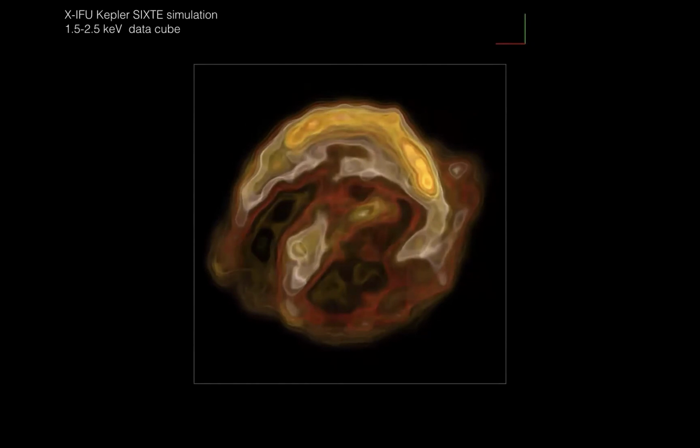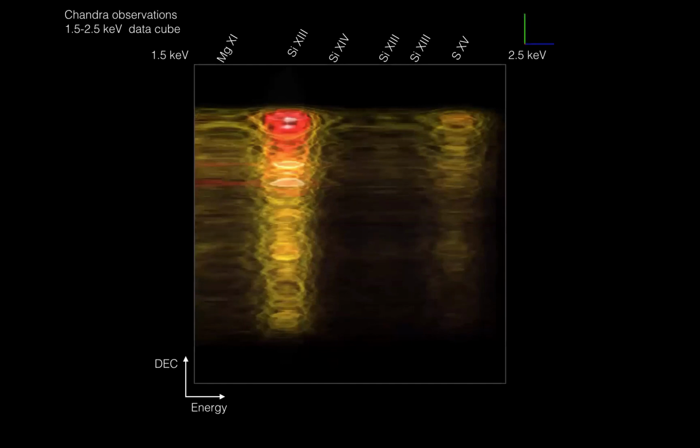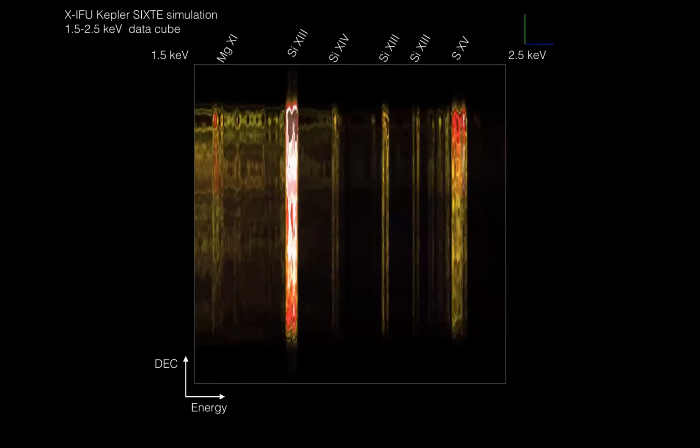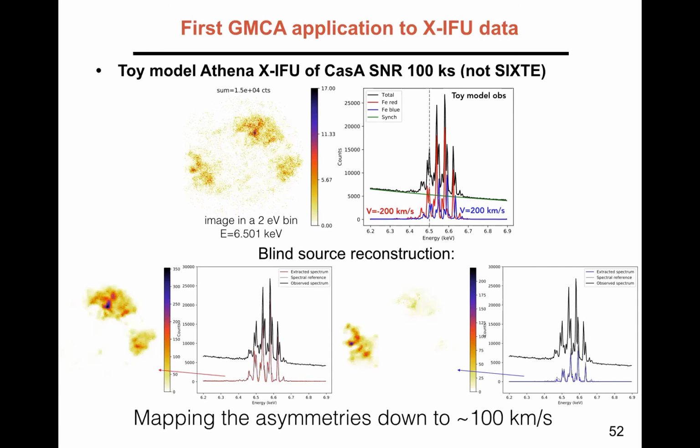And so you can see that with X-IFU, you will be able in here to resolve all those individual lines and to see the shift effect. And for reference, this is what we see with Chandra. This is what we will see with Athena. So of course, in here, basically, you only see 2 lines. And with Athena, of course, you will resolve all the physics of those line emission.